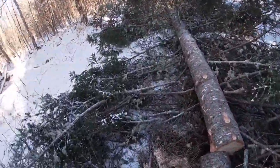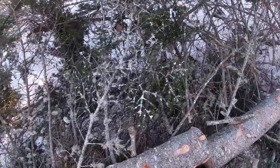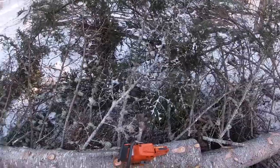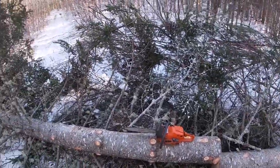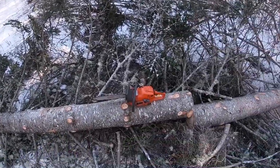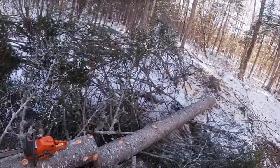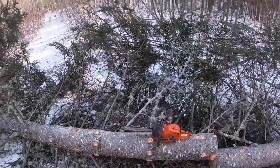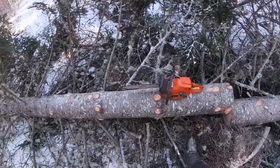Okay, there's our first 16-foot-6 log, the dandy. You can see that the 50cc class saw has more than enough power to work your way up these trees. And I've got to tell you, hats off to the old guys that ran these chainsaws and bigger saws than this in the woods all day long. Those guys were in shape. This is hard work. You've got to take your time and keep your wits about you so that you don't get hurt.